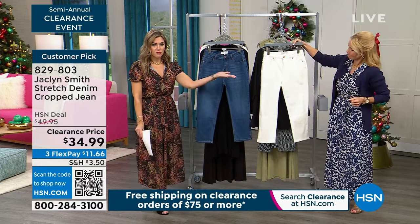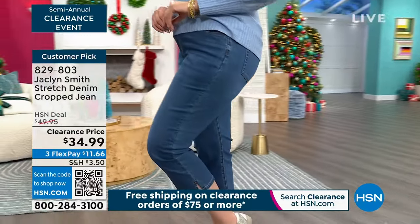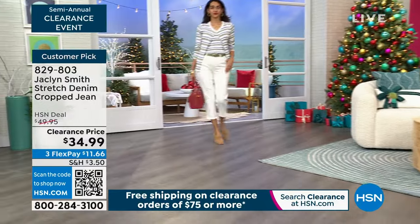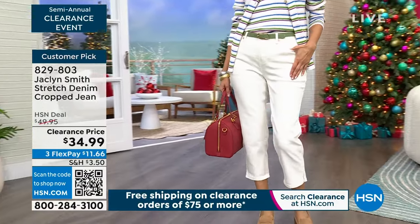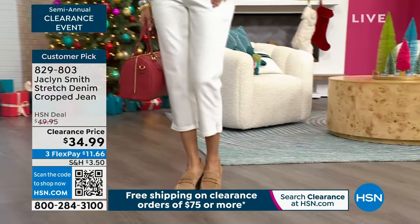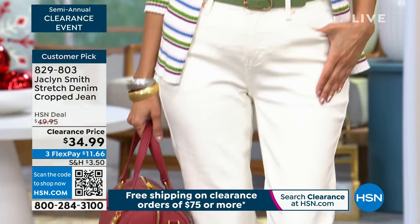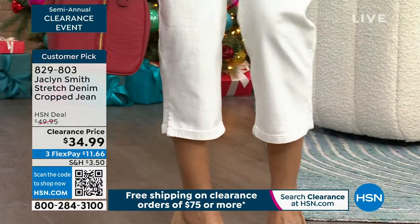And iconic, two classic colorways in a style you may not have already in your wardrobe, right? So sometimes when you see a crop jean that's $150, you're like, oh, I don't really know, $150 for a crop denim. How often am I going to wear it? But when you get it for $11.66, and when you think about getting the white right now before we go into the spring and summer months, these are 72% cotton, so breathable, rich, they're not going to be see-through.